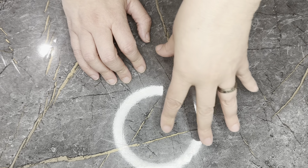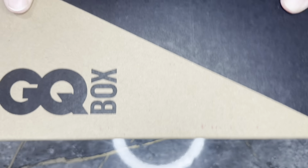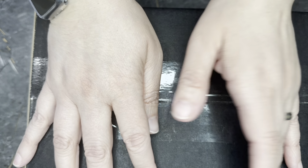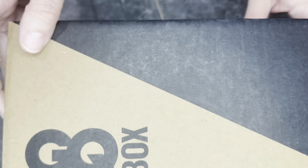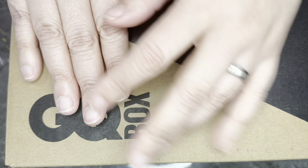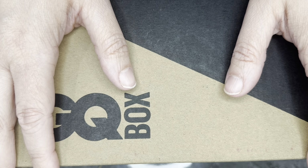So, the Allure Beauty Box Shop also had a GQ box. GQ is for men, and I just thought, let's check it out, because I've seen what they offer, and I feel like there are definitely things in here that women could use that are multi-gender use. So why not?